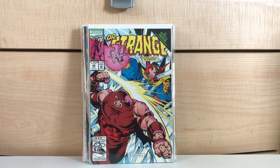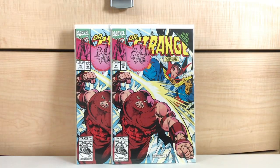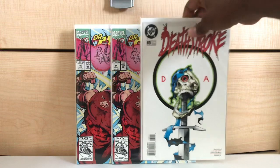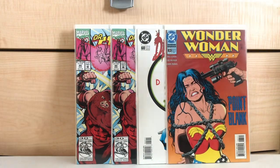So I'm just like, you know what? Challenge accepted. Let's go find this one. And I did. At the time, this book was going for, I believe, $30 or $40. I don't think it's going for that much now, maybe $20 on a good day. So I found 2 copies, and also got Deathstroke number 60, and Wonder Woman number 83.